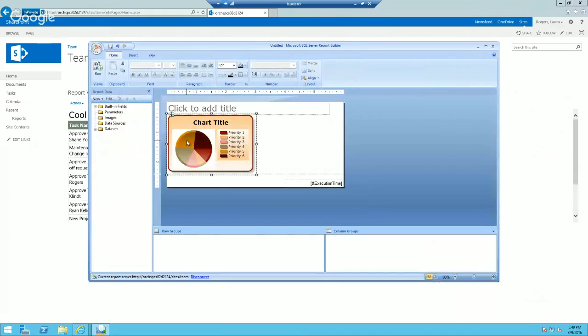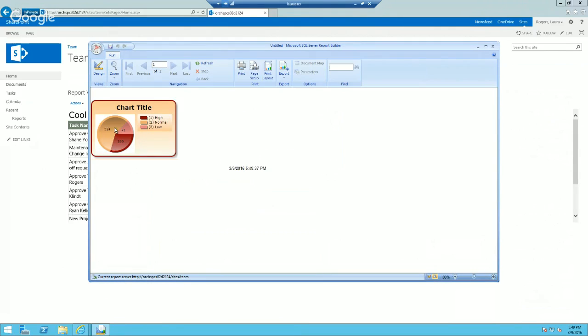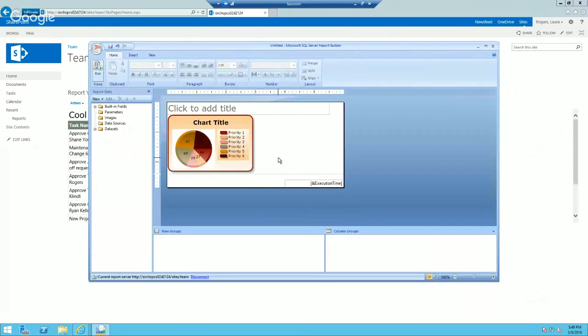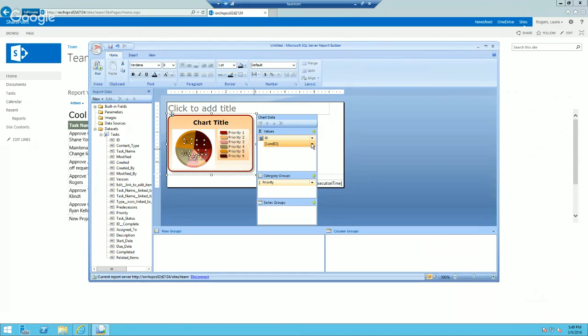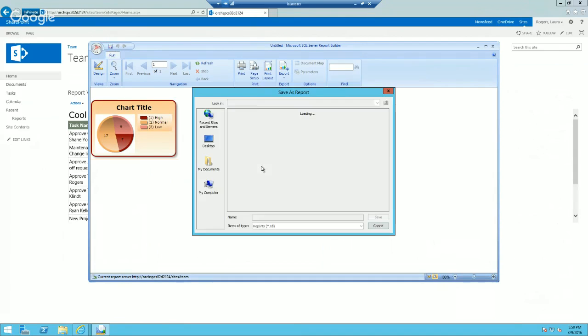And there are different things that you can do in here, like show data labels, which would actually have the number in there. See, like that. So it shows me the numbers. Well, actually, those look like they are probably the sum of the IDs. I don't really need to sum the IDs, but I would need to count those. So just different little things I could tweak in here. So instead of sum, let's count the IDs. Yeah, see, that makes much more sense. And then I'll just save that and put it right in my report library, call it chart. Like that.